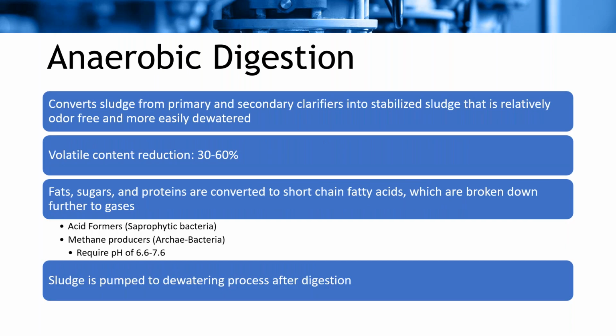First we're going to talk about anaerobic digestion. This converts our sludge from the primary and secondary clarifiers into stabilized sludge that is relatively odor-free and more easily dewatered. During anaerobic digestion, volatile content is reduced 30 to 60%. Volatiles represent the organic components of wastewater solids, so anything that is alive or previously alive.